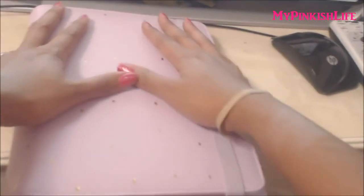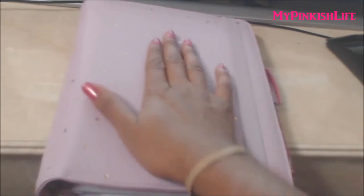So, I guess that is my little mini review for the Kikki.K. I can honestly see me buying more Kikki.K's in the future. So now this is planner number two for me. Again, one work, one personal, but I will do a comparison on planners at a later date.